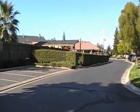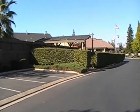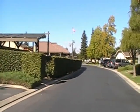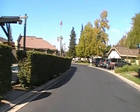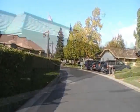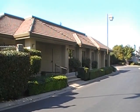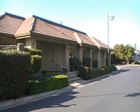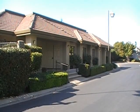The first thing we come across after we enter is our clubhouse and swimming pool facility. I suppose you can see the flag waving in the background there. That's our clubhouse. And we're going to shut it off for a moment as we head up there. Here now is the clubhouse. It accommodates whatever activities we may want to have at the community. We have a kitchen and a dining area, even have a little dance floor, have a pool table. It's just a nice place to get together.